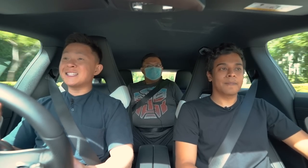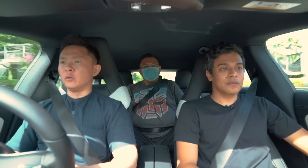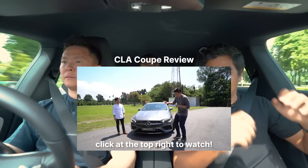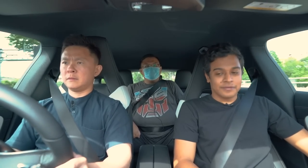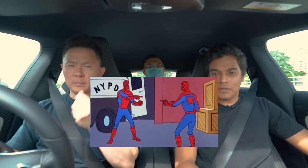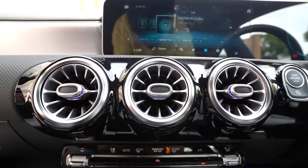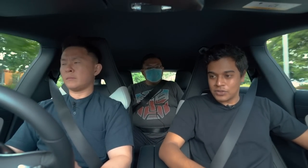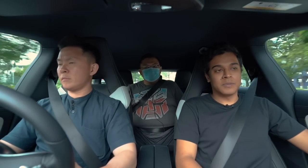This is the Mercedes-Benz CLA Shooting Brake 200, fitted with the whole AMG line thing. Wait, this is the AMG line, right? Yes, but it looks exactly the same as the CLA Coupe and the A-Class and the B-Class inside. Wait, what do you mean? I mean, you have the two 10.25 displays, the aircon vents look the same, everything is in the same place. There's not really much of a difference across the whole compact class available from Mercedes-Benz as of now.